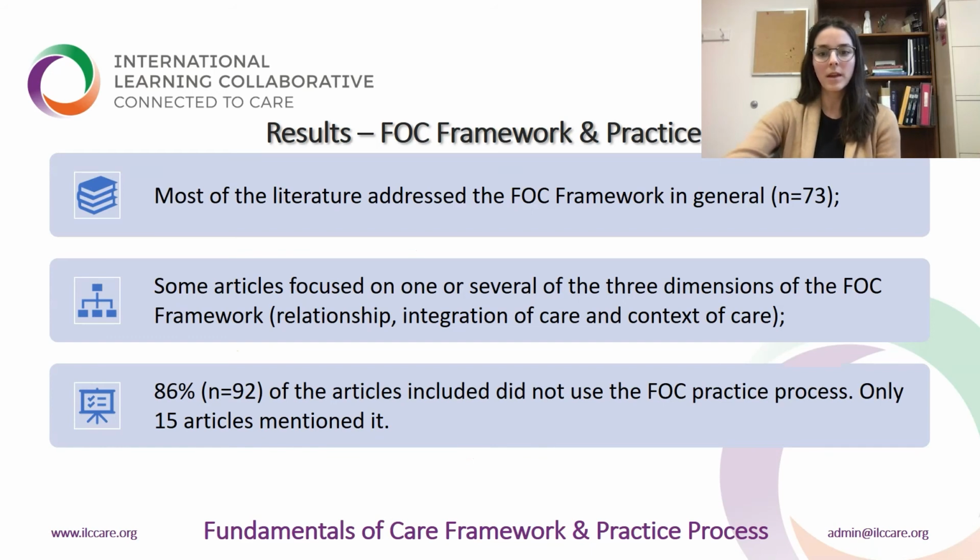The fundamentals of care practice process was rarely a topic of an article. Indeed, 86 of the articles included did not use the fundamentals of care practice process. Only 15 articles mentioned it. The fundamentals of care practice process represents a clinical reasoning process that includes the framework. It would thus have been interesting to use the fundamentals of care practice process more to promote fundamental care in care and educational settings.